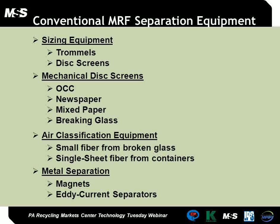Before going into the optical sorting, I would like to briefly touch on some other more conventional MRF separation equipment, so you can see a little more on how the optical sorters tie in to the more conventional sorting equipment. I'll talk briefly and show some pictures about sizing equipment, which includes trommels and disc screens. Talk about mechanical disc screen technology, which we use to sort OCC, newspaper, mixed paper, and to break glass. I'll give a quick overview on air classification equipment and where we use it, as well as conventional metal separation technology, which includes magnets and eddy current separators.